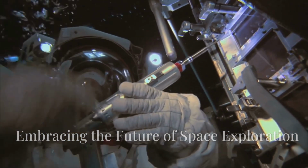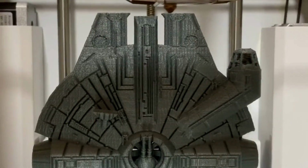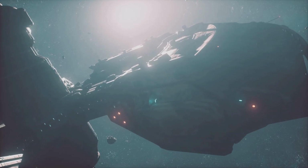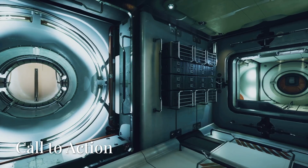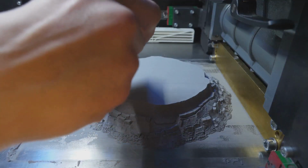From repairing tools on the ISS to building entire structures on the Moon, 3D printing is revolutionizing space exploration. As technology advances, we'll see even more groundbreaking applications that push the boundaries of human spaceflight. The future of space is being built, one 3D print at a time.